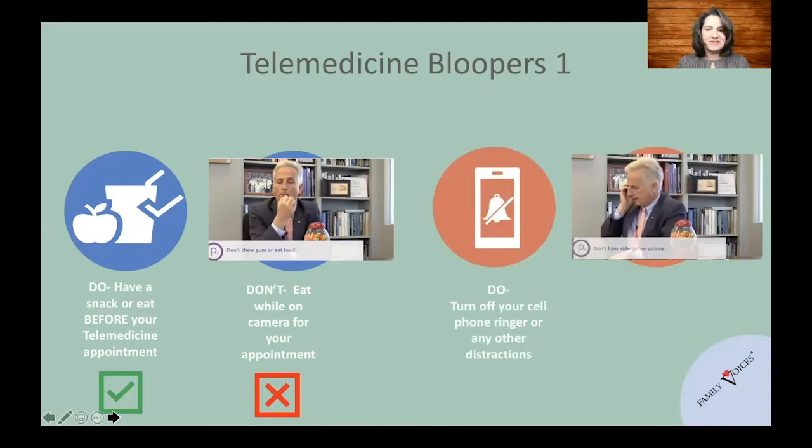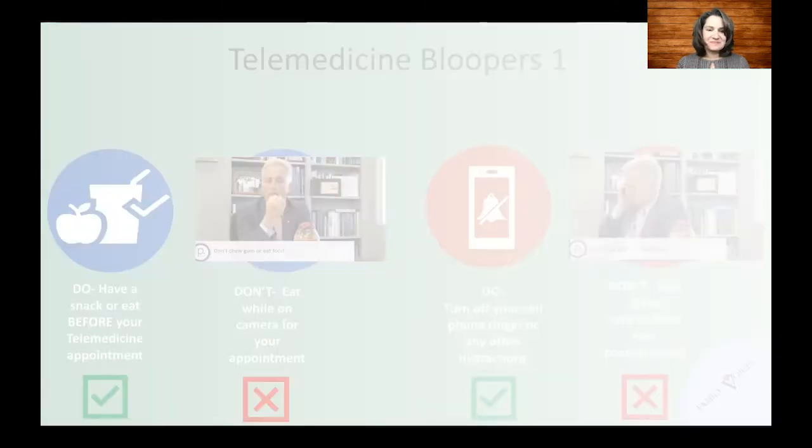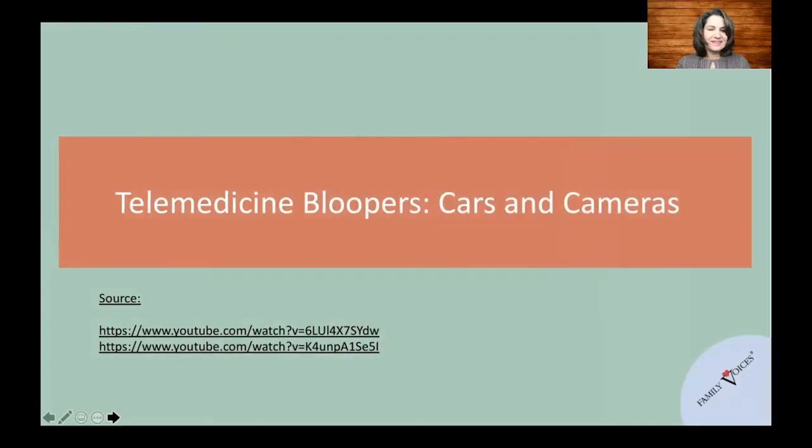Also, you saw the scenario of the interruption. Do turn off your cell phone ringer or any other distractions. Try to minimize those. That gets the green check. Don't talk to others or take other calls or have side conversations during your telemedicine appointment. That gets the red X. Let's look at 2 more bloopers from cars and cameras.